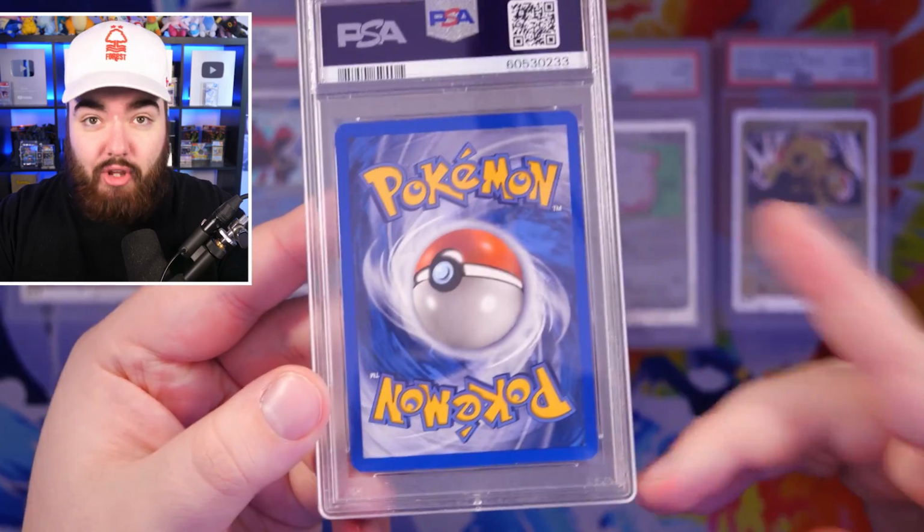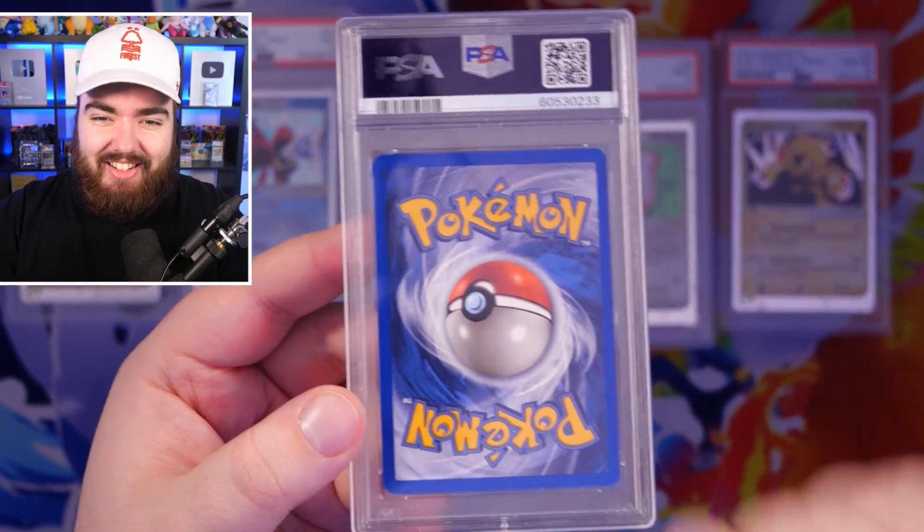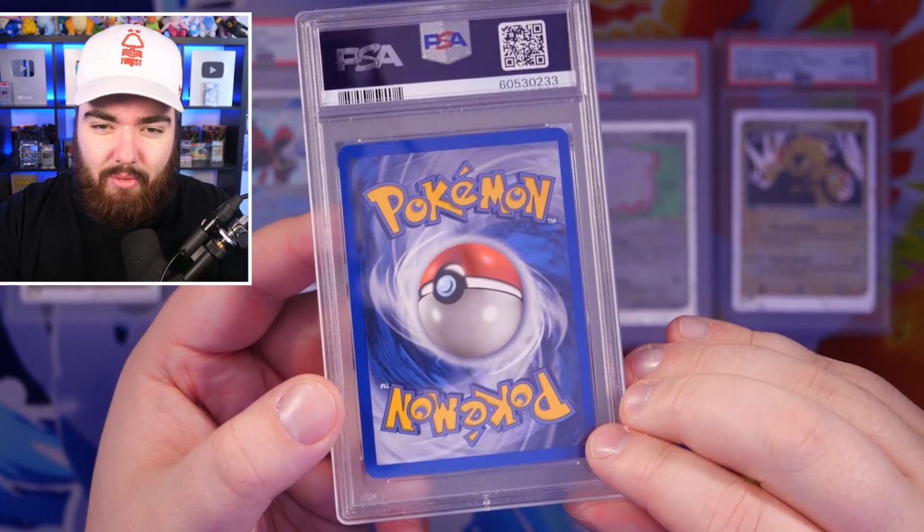See, look, when I keep my cards, I get the Mint 9s. I get the Gem Mint 10s, you know what I'm saying? I'm just kidding. But no, seriously, my mum did teach me to protect my cards in binders and sleeves, so shout out to Mumsy.